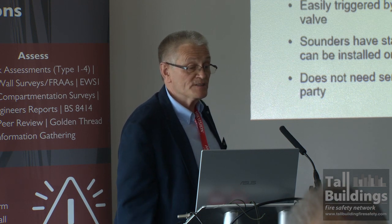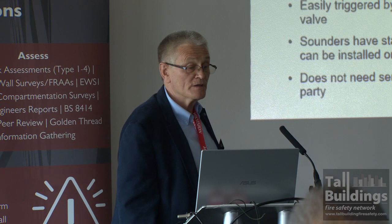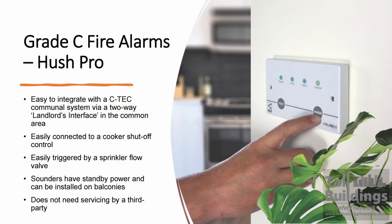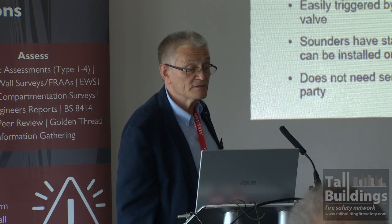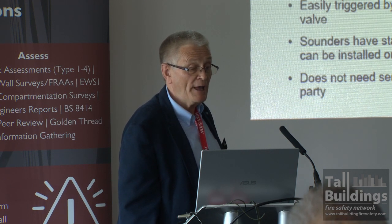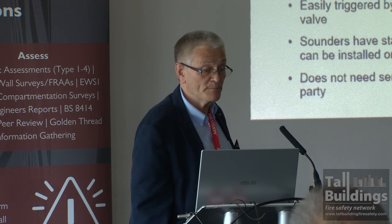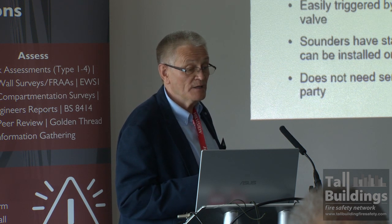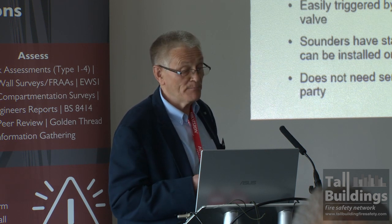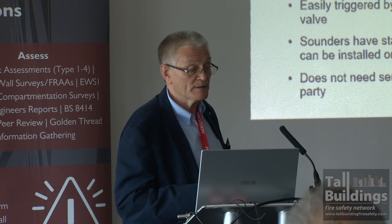This system can also be integrated with a communal system, but it's a rather more sophisticated selection. We can't use a relay because we're going to pass a lot of information, so we use a data interface. You can also link it to the cooker, the one I mentioned earlier that's in the escape route. We can shut that off should the alarm go off, and it can be triggered by a sprinkler flow valve should there be one in the flat. And the sounders that go on this system use the same standby power supply and can be installed on balconies.